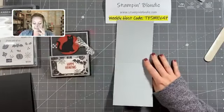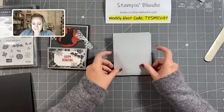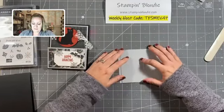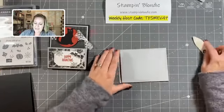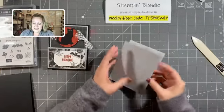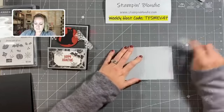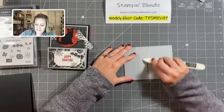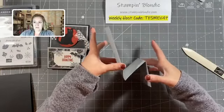So we're gonna fold this like an accordion. So this part here, you're gonna fold up, the one that was at 5 inches, we're gonna fold that up. And the one that was at 2.5, let me make sure I've got the right one, we're just gonna fold that down. Okay, and that is gonna be our little easel part that we've got right there.